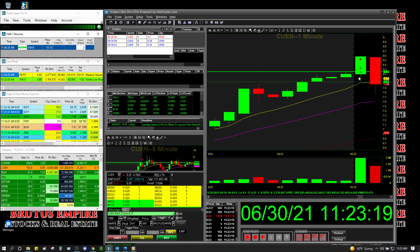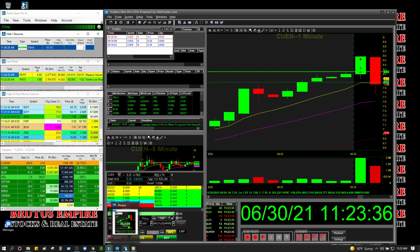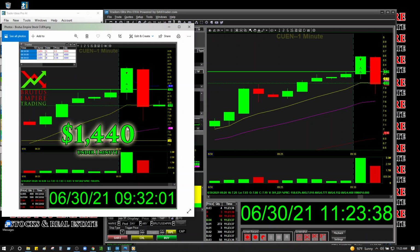And this is all in a 1 minute time frame. You look, I jumped in at 9:30:03, and then took another trade there, and then I was done by 9:30:56. So in 1 minute, we hit a nice profit of $14.40.